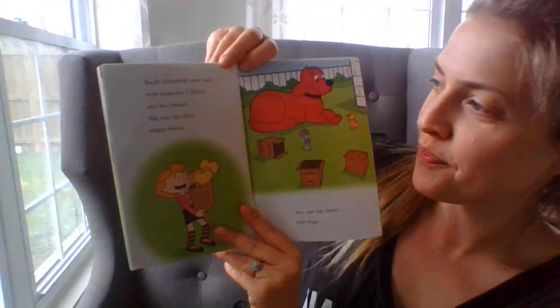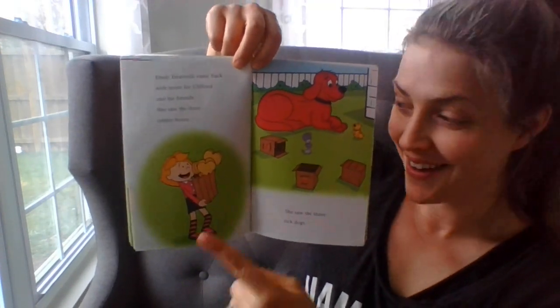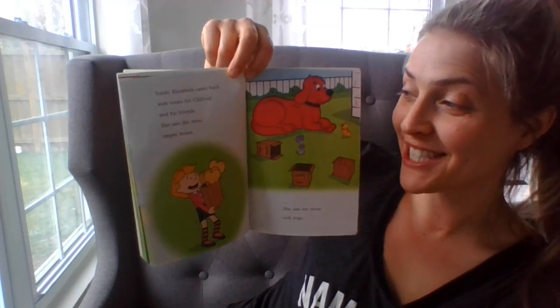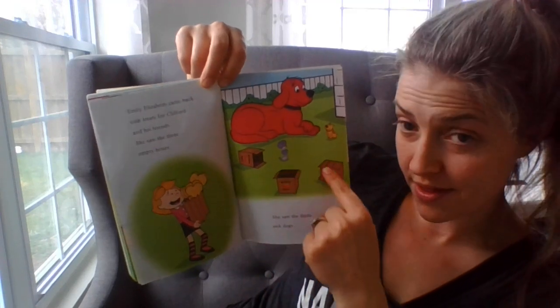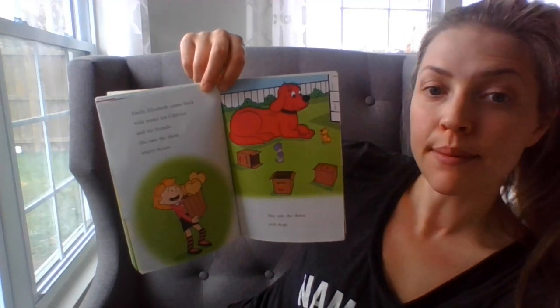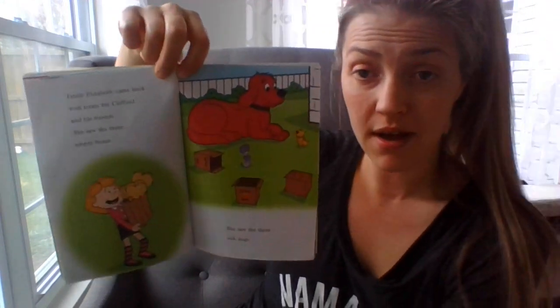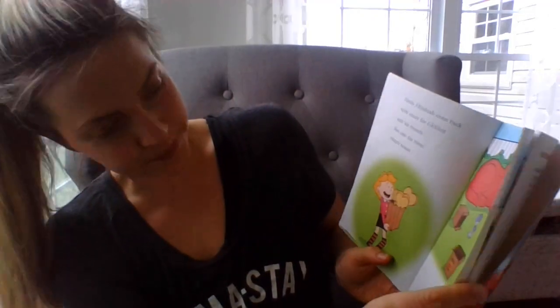Emily Elizabeth came back from her trip with more treats for Clifford and his friends. But then she saw the 3 empty boxes. And she saw the 3 sick dogs.